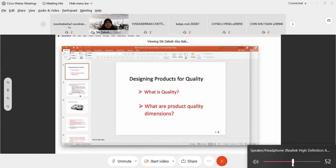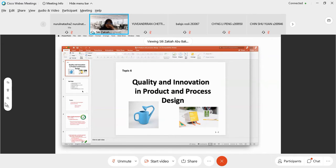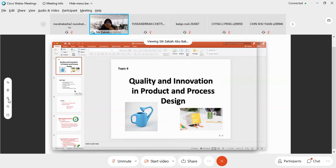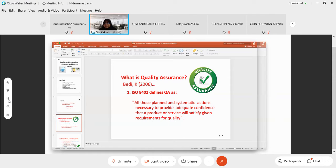Okay, we're going to look at something very interesting, right? It's about quality and innovation in product and process design. We have looked at the voice of the customer. We have looked at the voice of the market. Now it's time for us to design our product. So if you have looked at the slides, we are going to look at what is quality assurance, because in order for us to make good product, we must be able to tell the customer that our product is good, right?